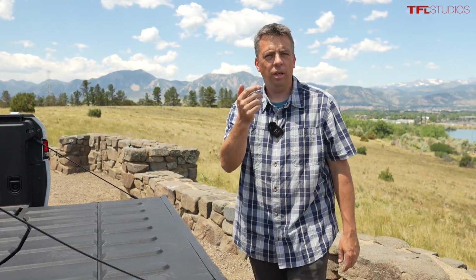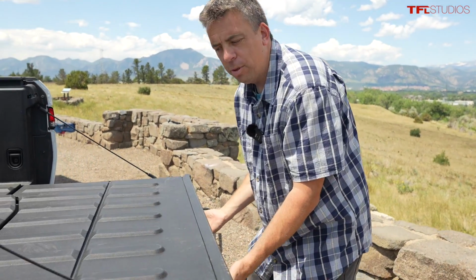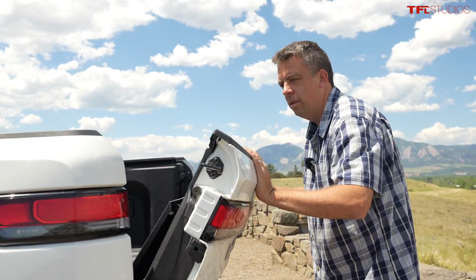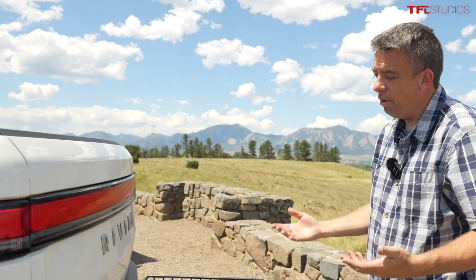And next, do you have that button on the key fob to lift it up? No, I didn't think so. I have to do it manually, okay.